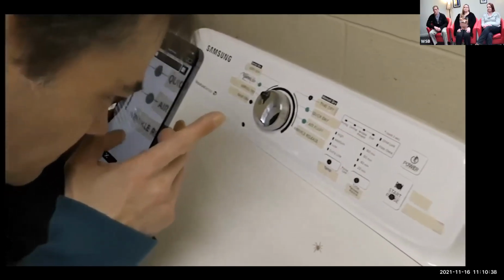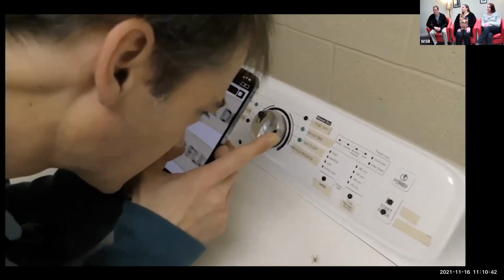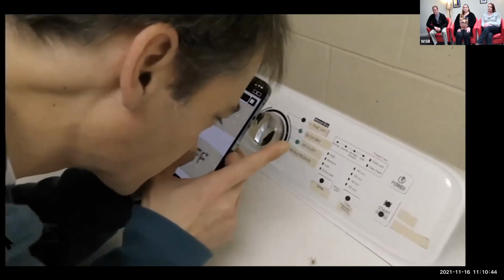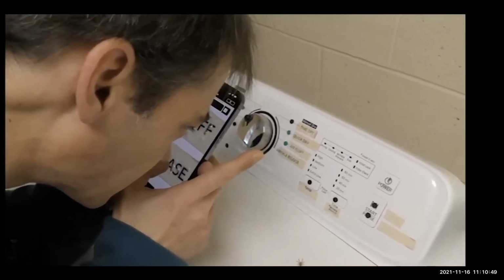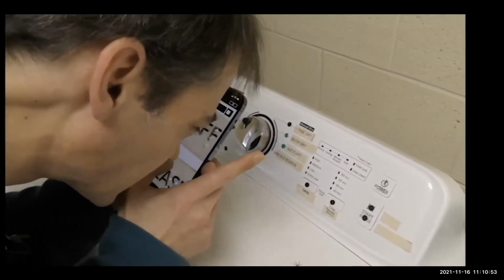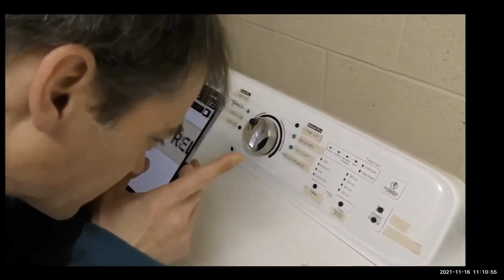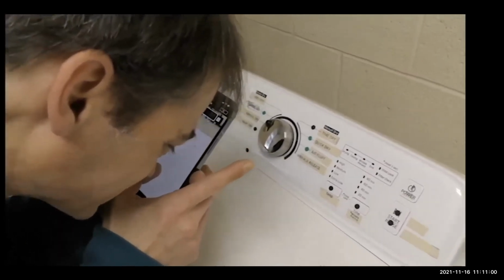Whereas the feature you saw before was Hala actually using, was it the quick scan? Yeah. Quick dry, air fill, 50%, air fluff, wrinkle release.